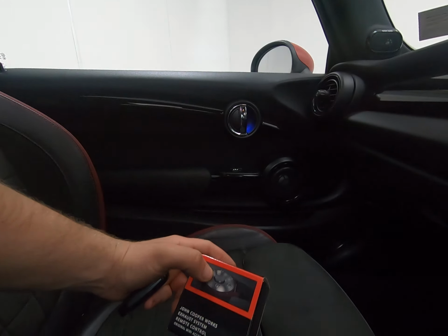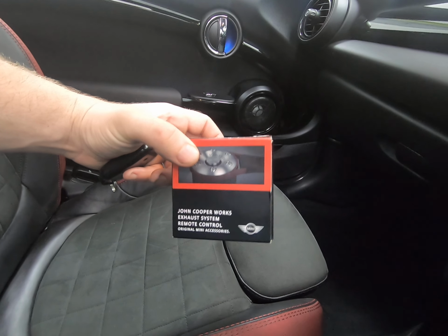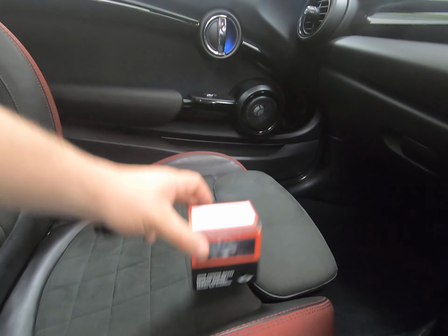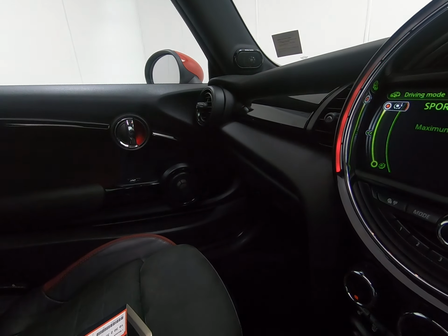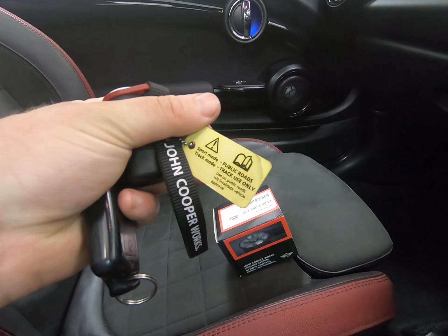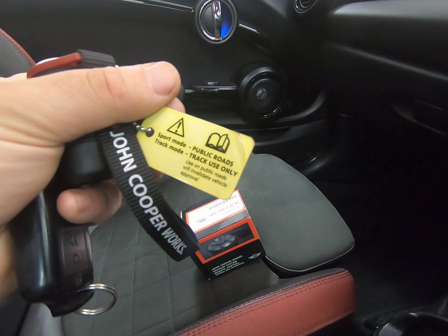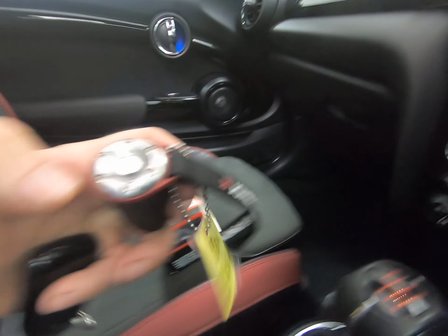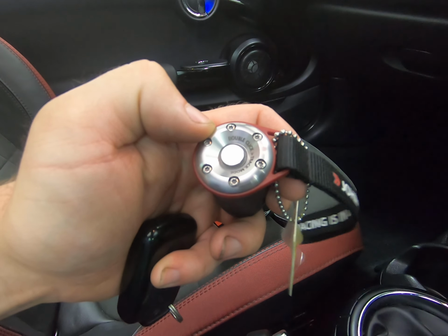It's also got the John Cooper Works Pro Exhaust, over £2,000 option from new. We do have the Bluetooth remote for that exhaust system. I do have the remote with us here, so you can put it in sport mode, which you're able to use on public roads. Then track mode, which is track use only, stating use on public roads will invalidate vehicle approval. So it is just a double press to put the car into track mode.